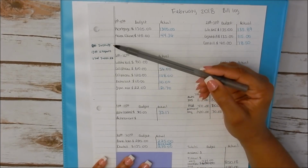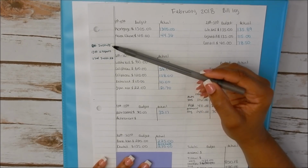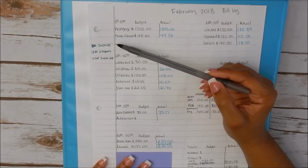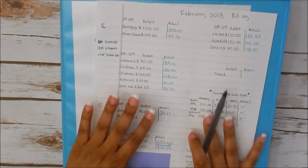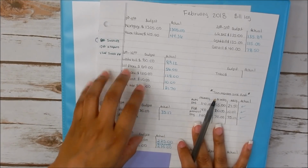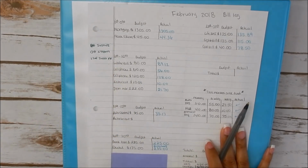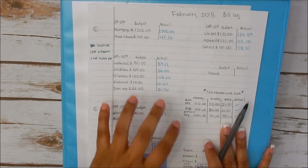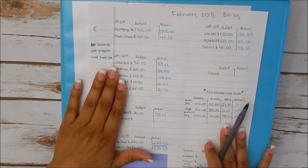Okay, so what I do is just come here and I will write the date the income came in and the source the income was from. So for instance, Justin PR stands for Justin's payroll. Now for YouTube's sake, we are not actually sharing our actual income amount. However, the bills that you see here, the amount that we're paying in mortgage, house alarm, water bill, etc., those are accurate numbers. We're just not comfortable sharing the actual amount we're making in income.